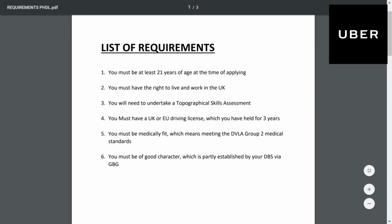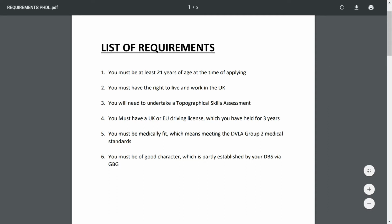In order to be eligible for the Private Hire Driver's License, TfL requires that you meet certain eligibility requirements. These requirements are: you must be at least 21 years of age at the time of applying, you must have the right to live and work in the UK, you will need to undertake a topographical skills assessment from an accredited assessment centre, you must have a UK or EU driving licence which you've held for 3 years, you must be medically fit, which means meeting the DVLA Group 2 medical standards. You must be of good character, which is partly established by your DBS via GBG.